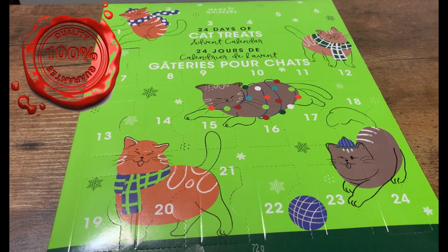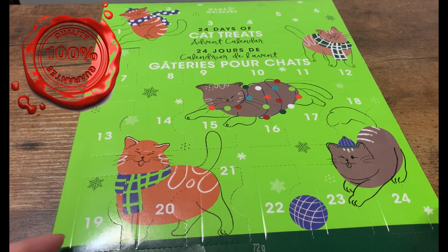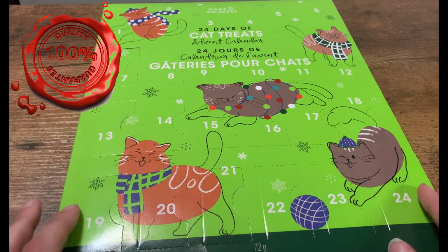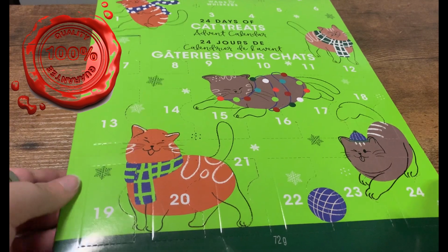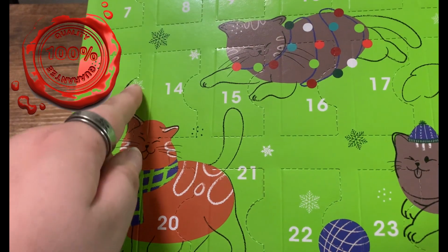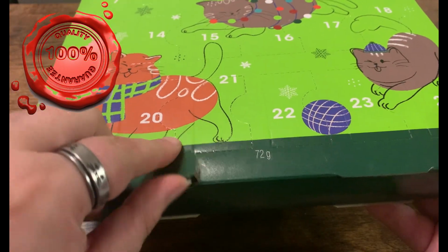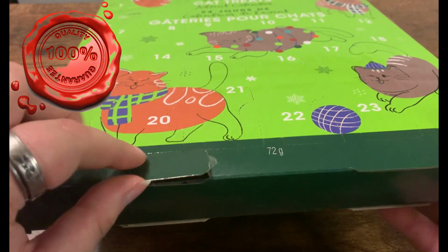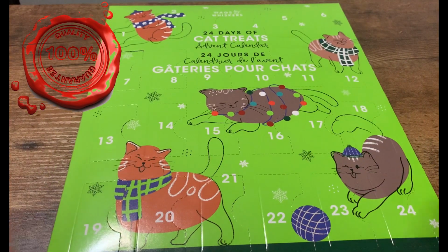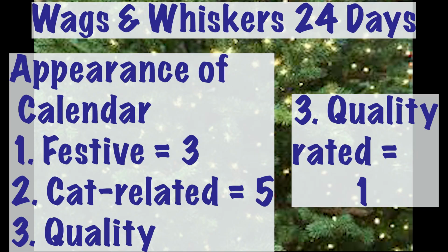Now let's look at quality. There isn't too much in terms of other packaging for this at all. In fact, there isn't any at all. So it's pretty much right there. As you can see, I haven't opened any of these intentionally, but some of them are already popped out. I found them at the store that way. This is a little ripped, so it's made of very thin cardboard, and it just kind of ripped already at the store. So I wouldn't say it's great quality, so I'm going to give it a 1.